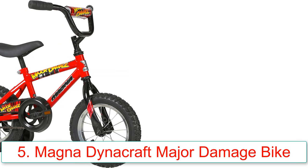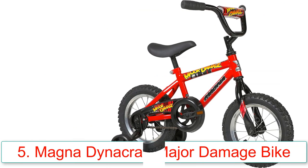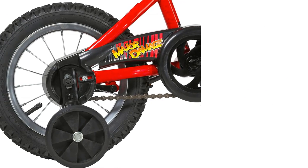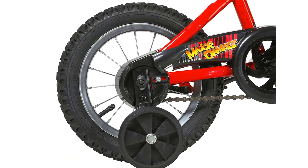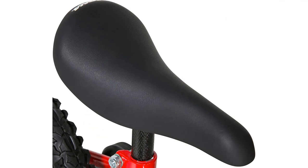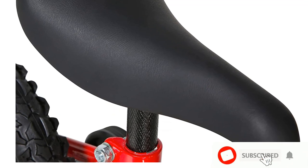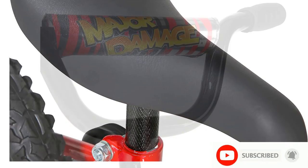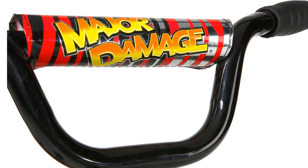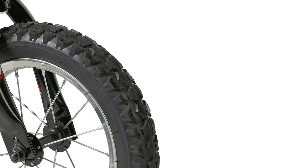Number 5. Magna Dynacraft Major Damage Bike. 12-20-inch wheels, boys ages 3 to 10 years old. Bike type kids bike, BMX bike. Age range description 4 to 8. Brand Magna. Number of speeds 1. Color red. Wheel size 16 inches. Frame material steel. Suspension type rear, dual. Special feature other. Included components training wheels, reflectors.